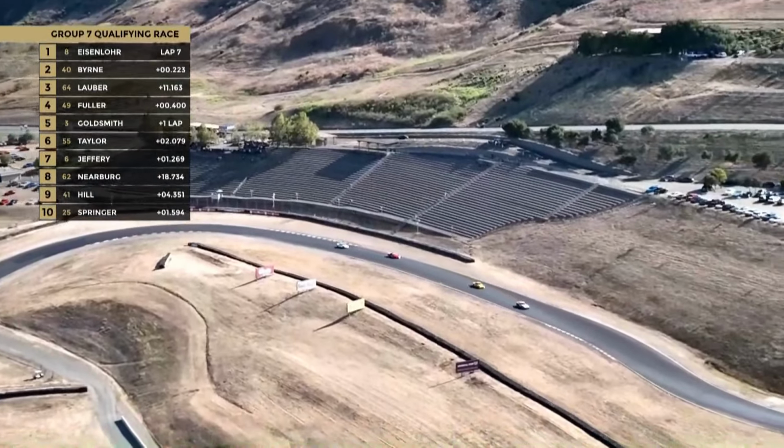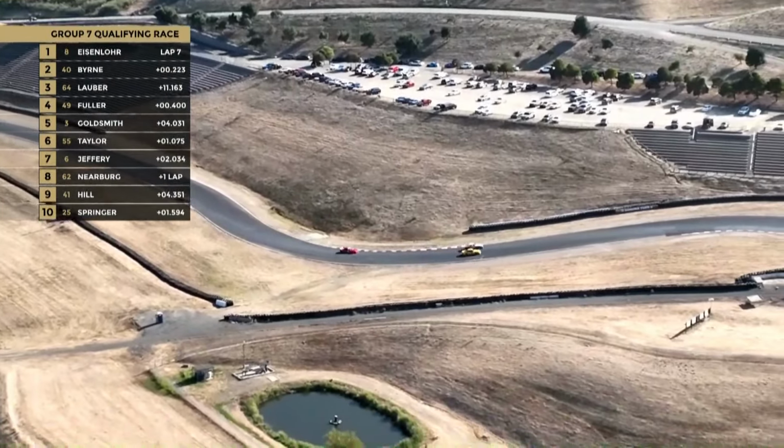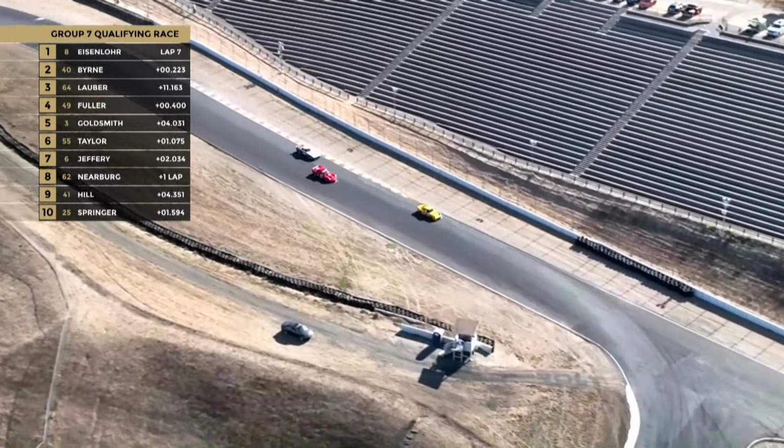Well, I'm going to tell you, he's the same age as the number on the car right now. He got the car back, and he redid the car 100% himself, and it's probably one of the most original cars out there.